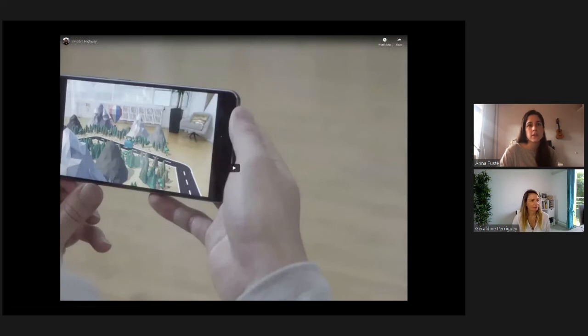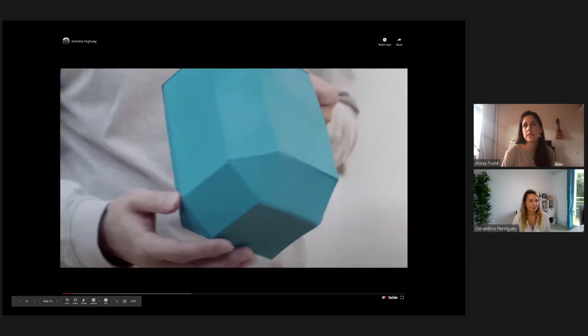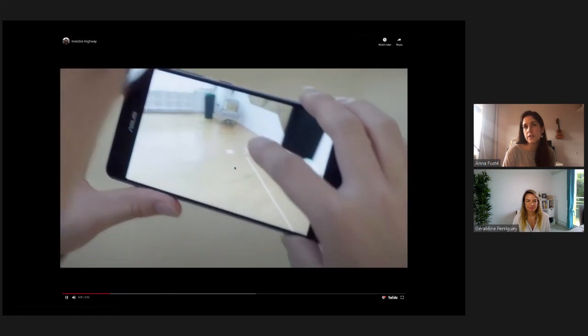And let me play the video. This is a very quick video, actually. We created this tool to be able to plan the path of this robot in AR.